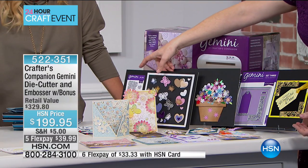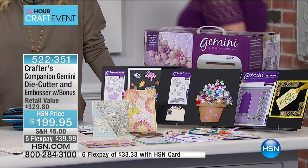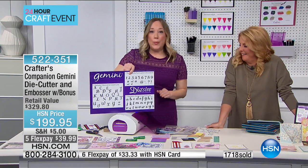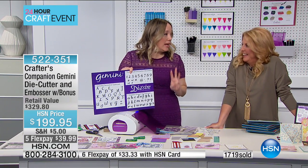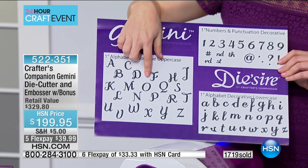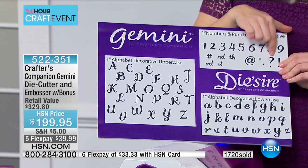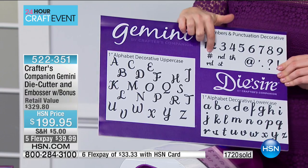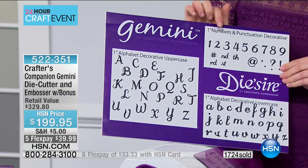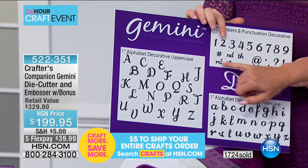So if you're wondering, should I do it? Should I not do it? We're also including, first time ever, something that will put you over the top at this point. We are giving you three full alphabets. So you're gonna get a whole uppercase alphabet, the lowercase alphabet, all of the numbers, including the punctuation, and I love the little hashtag. I've been saying all day, hashtag good deal on the Gemini. Hashtag we love the Gemini. Plus you get TH, ST, RD, and ND.